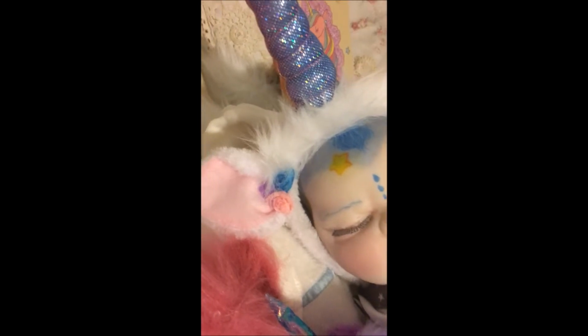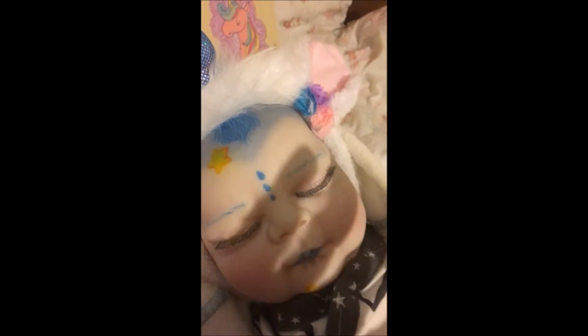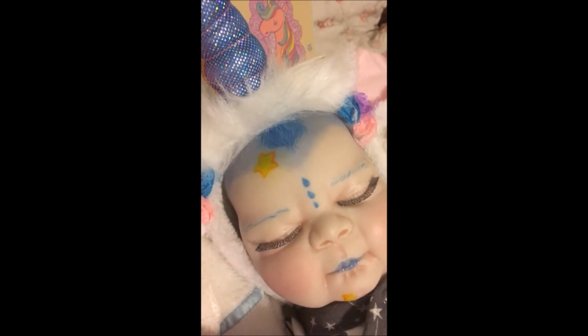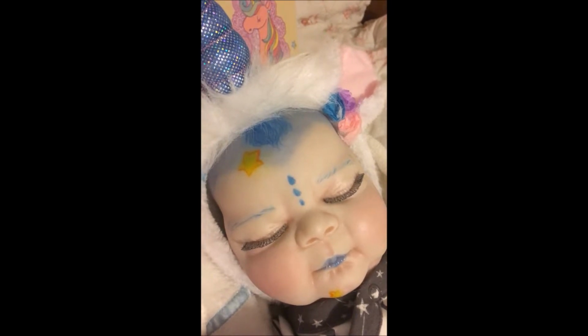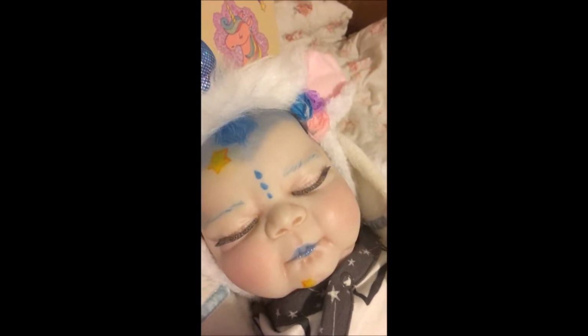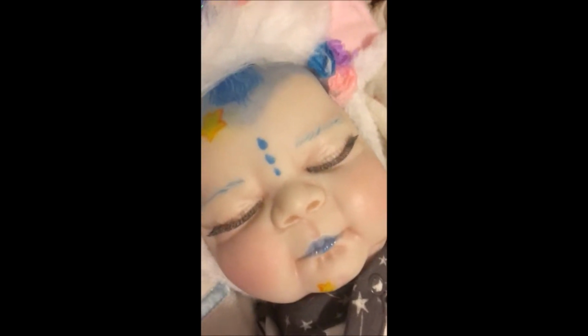So I went ahead and got it, and then I kind of broke it down a little bit to fit around his head a little bit better. Eventually I'll probably make him a horn and maybe permanently attach it. I just don't want to make it too terribly big because I don't want it to get broken off, of course. And then I created his eyelashes.